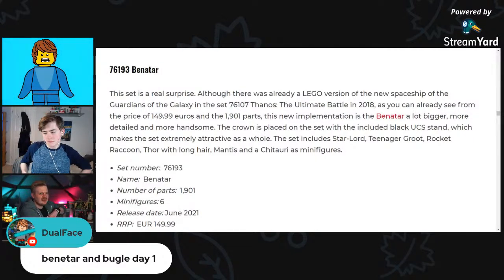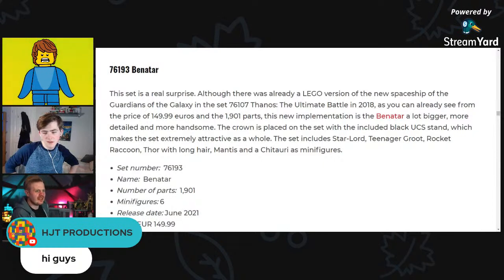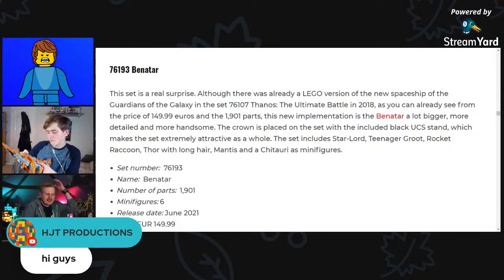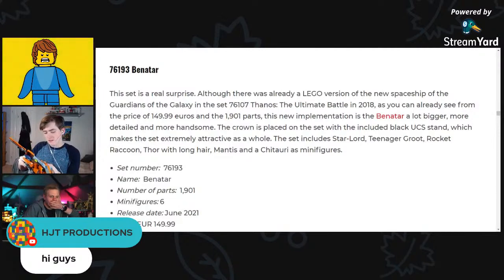Mantis is awesome. I've got a Mantis figure. The only one that I'm kind of interested in out of the figures is the Teenager Groot, because the others are kind of... Haven't we already had the Teenage Groot, though? In the space capsule, in the Infinity War set, which goes on the back of it. Yeah, it's in that set, but I don't have that set. I've only got the key ring version of that Groot, so I'd be happy with it. Oh, this set's really cool. It's sad that it didn't sell very well. So I like it. Oh no, I've broken it.